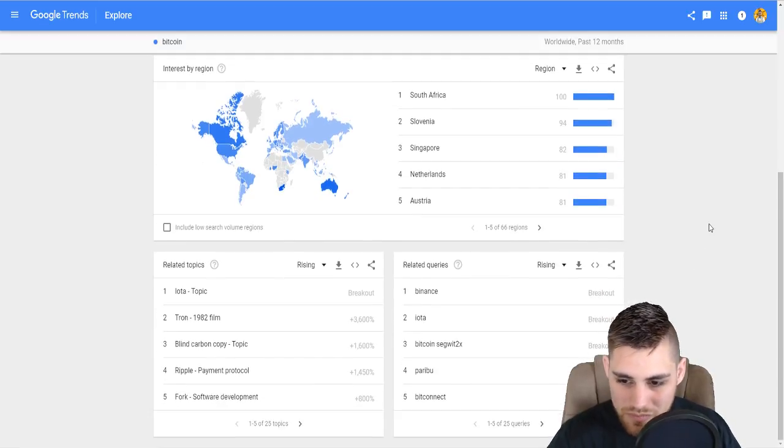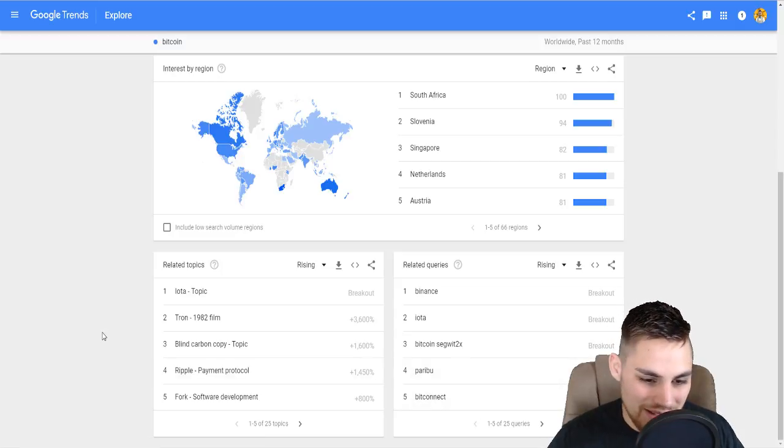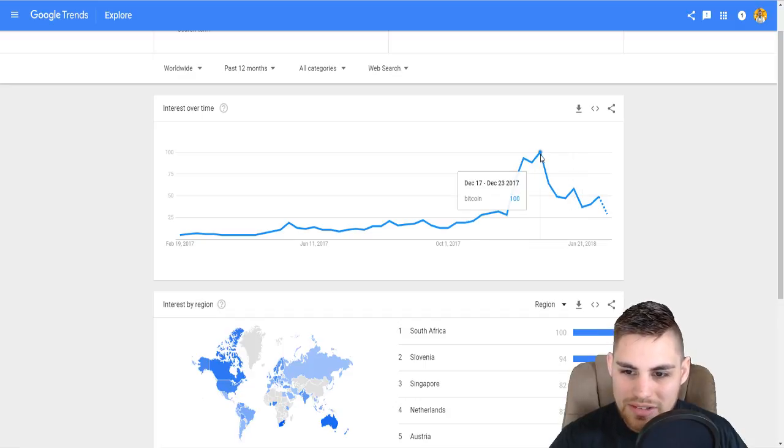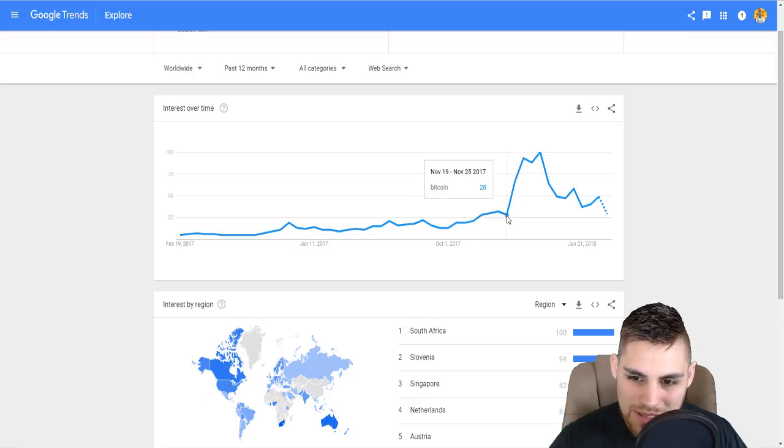Netherlands, Australia, very interesting. Related queries: Binance is a breakout. IOTA is a breakout. Bitcoin Segwit 2 times breakout, Paraboo, whatever that is, and then BitConnect. Related topics: IOTA, Tron, Ripple, Fork, Development. But as you can see here, this is the projected search volume. So people are looking at this like, Bitcoin's undervalued because, with the holidays, Bitcoin ran up quite a bit. And this was a search volume right before the run-up, November 19th through the 25th.